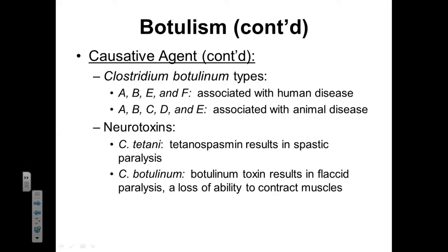If we look at our Clostridium botulinum subtypes, A, B, E, and F subtypes are typically associated with the disease state within human beings, and A, B, C, D, and E subtypes are associated with the disease state within animals. Clostridium tetani, which I talked about in our last presentation, releases tetanospasmin, which results in spastic paralysis and contractions. And then Clostridium botulinum releases the botulinum toxin, which results in flaccid paralysis, or the inability to contract your skeletal muscles.